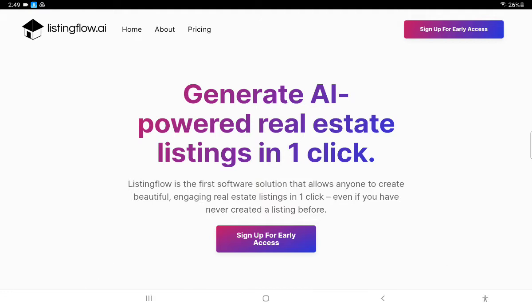Listingflow.ai. I am not affiliated with Listingflow.ai and their products in the sense of earning by recommending their software. I am simply doing this review to recommend it to my viewers. So let's get into it. Oh, and another disclaimer. With regards to my content, you should always feel free to do your own due diligence. There's nothing wrong with doing your own research. So let's get into it.